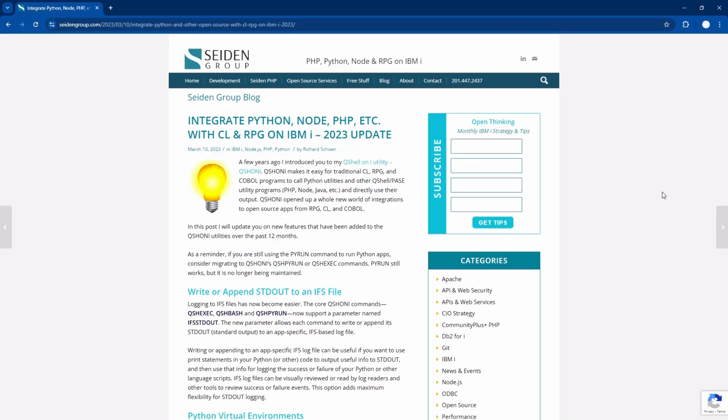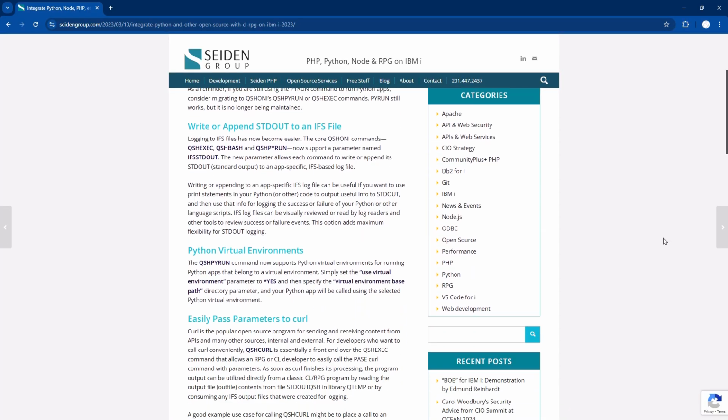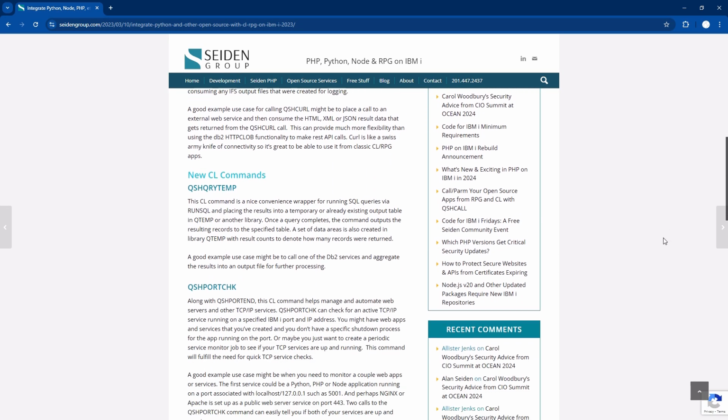Maybe there's a software development kit, or you're connecting to some service and you have PHP code that does it. Your RPG can call PHP directly. There's an open source tool called QSH-on-I by Richard Schoen, or QShoni, however you want to say it, that does the job and brings results back.